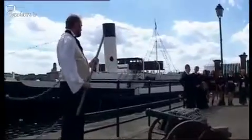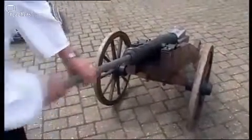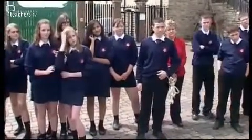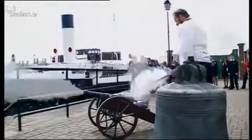So we're making sure the cannon's empty. When it makes a nice squeak, it means there's nothing in it. What do you do if it's not empty? Right, that worm thing acts like a corkscrew. So if you keep turning it, you'll get anything out that shouldn't be in there. Right, are we ready? No. 1, 2, 3, shoot!